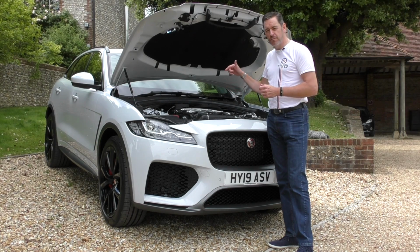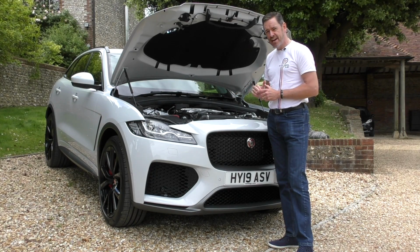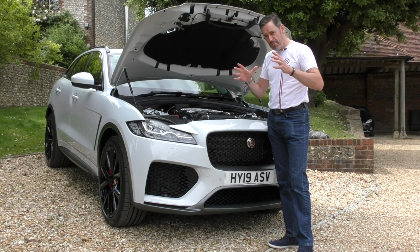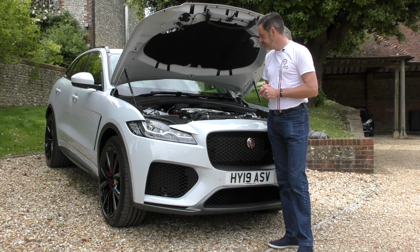This car will go from 0 to 62 miles an hour in 4.3 seconds, and it will go from 0 to 100 miles an hour in under 10 seconds and onto a top speed of 176 miles an hour. That puts this firmly up against the likes of Alfa Romeo's Stelvio Quadrifoglio and Porsche's Macan Turbo.